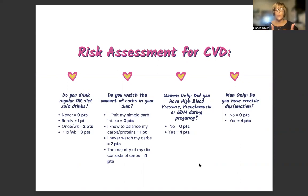Like this one says for women only, if you had high blood pressure, preeclampsia, or gestational diabetes during pregnancy, you get points. You get 4 points if you did, 0 if you didn't. Well, that's not something you can change. You either did or you didn't. That's not modifiable. But whether you're watching your simple carb intake or drinking sodas, those are modifiable. You can do something and take those points down.